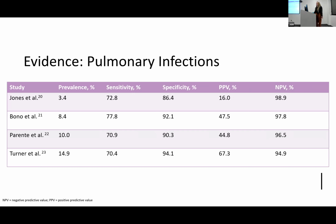But again, going back to that point I made with prevalence, we can see as the prevalence of the disease is low, the negative predictive value is high. So even in these pulmonary infections where the prevalence is very low, we still consistently see a really high negative predictive value. So we would be at the least 95% sure that this patient doesn't have a MRSA pneumonia if the NAIRS is negative.